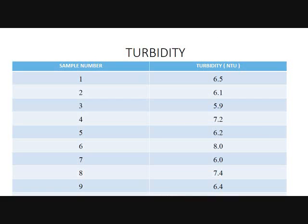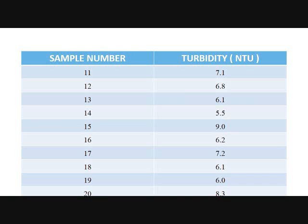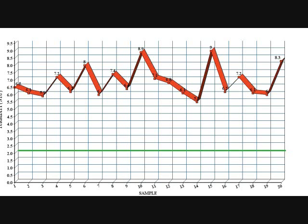Similar to pH, turbidity was also screened as a physical characteristic, and the results from sample number 1 to sample number 20 are displayed on the chart. This is the graphical variation of the turbidity from sample 1 to 20. The x-axis denotes the samples, the y-axis denotes the value of turbidity, and the green dashed line is the permissible limit in which turbidity should lie. We observe that no sample lies below the permissible limit, so all the samples are excluded in turbidity.